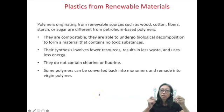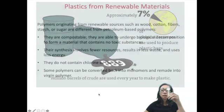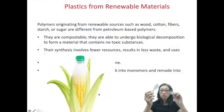Not all plastics are created equal. So this is a standard plastic fork that originated from fossil fuels, oil, petroleum that's pumped out of the ground. Okay. This, though, is a corn-based plastic and has the same function. It's a little floppier, but same function. It's a fork. And its origin material is renewable corn.